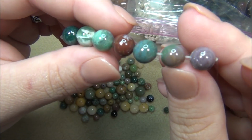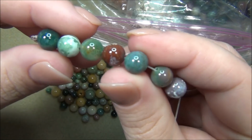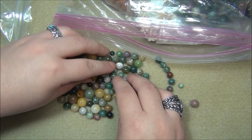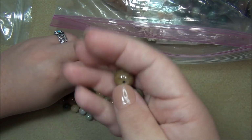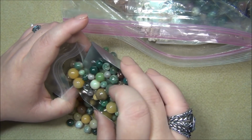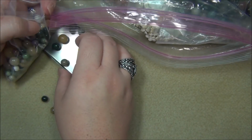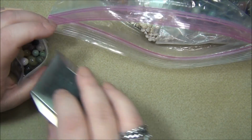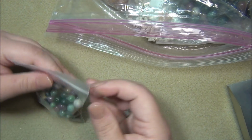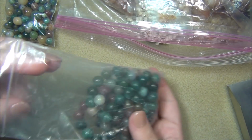I do like fancy jasper. It is very pretty. The colors, I love the purple on it. And the teal, look at that one. Specks in there. So yeah. I also have faceted fancy jasper that I found. Okay, so that was a mix of sizes. And then, I still feel like I could sort this stuff even more. But, you know, I tried my best.